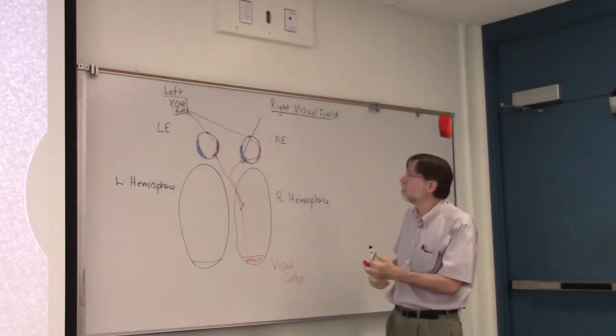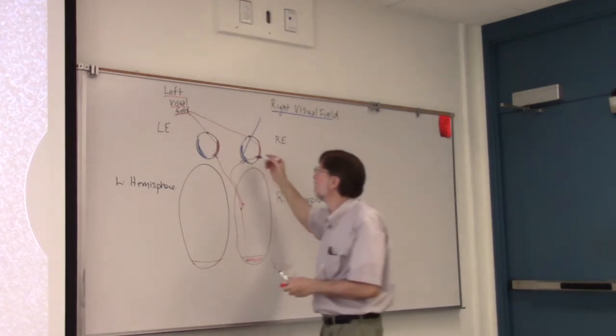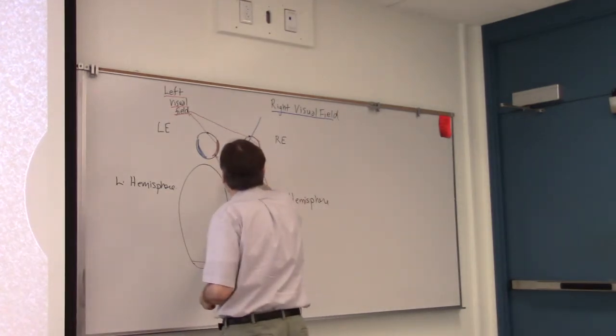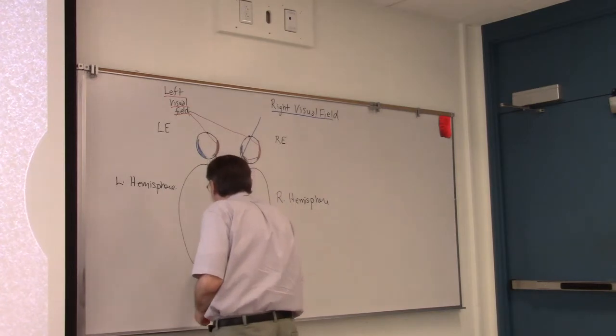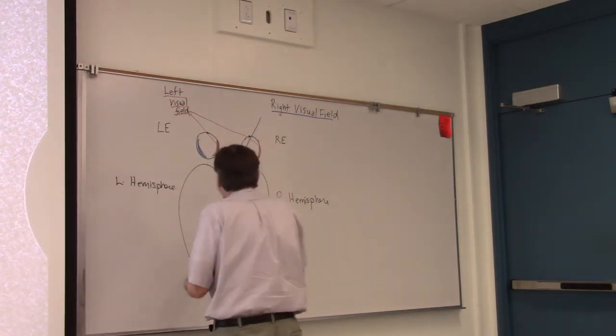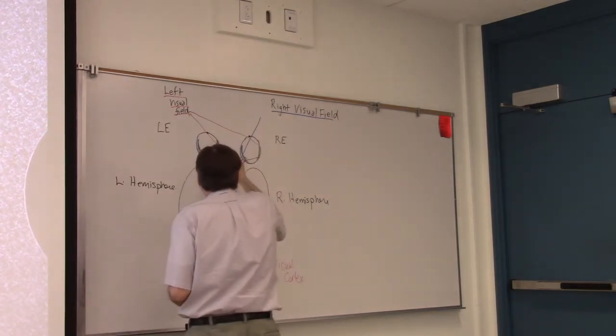What's in the right visual field, so these fibers come to the optic chiasm and they cross and they send their fibers up here. And these fibers come here and they stay on the same side.